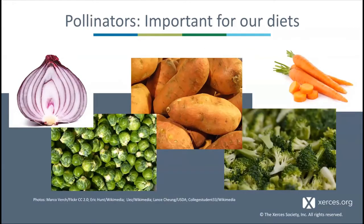But as I said, different food crops rely on pollinators in different ways. So for some crops, pollinators aren't needed for setting a fruit, but they are needed in order to be able to produce those seeds for the next year's crop or for breeding new varieties for better yields or disease resistance. So this includes a lot of the other foods that we might see in a fall harvest meal, like onions and Brussels sprouts and broccoli and carrots and sweet potatoes. So lots of different food crops rely on pollinators to some extent.